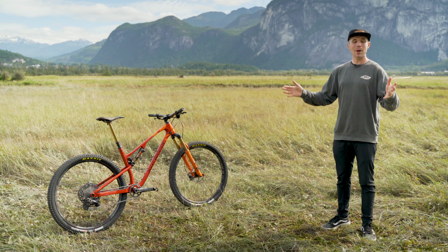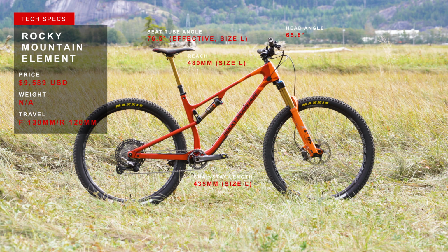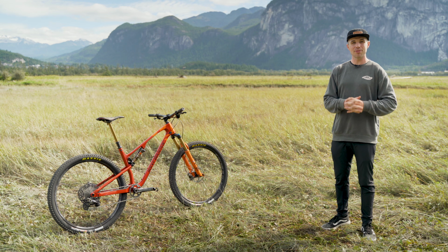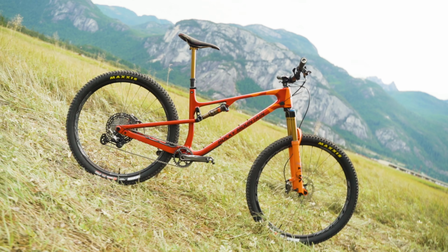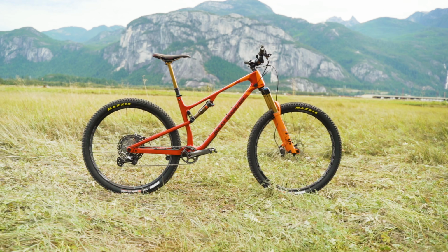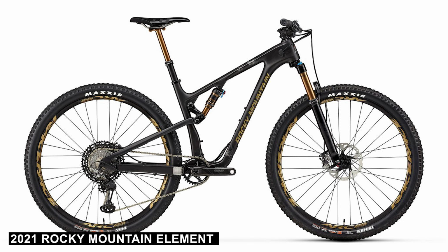So what about the geometry? Well, the reach sizes in the neutral position go from 403 and 430 for an extra small and small respectively, to a 455 for a medium, 480 for a large, and a 510 for the XL. So far, so enduro. The bike features a very trail-esque 65 to 65.8 degree head angle and is 4 degrees slacker than the current and outgoing Element.